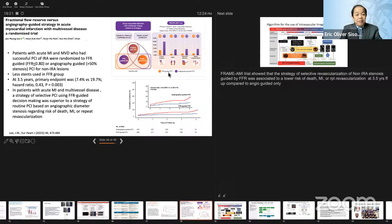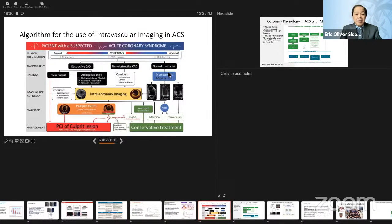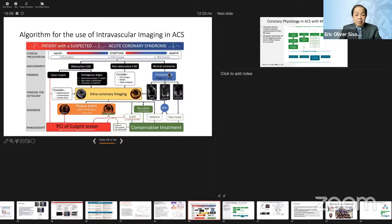So I'll just proceed with the evidence for using FFR also. It has been shown in the FRAME AMI trial, comparing FFR-guided complete revascularization versus angiographic-guided revascularization, that FFR guidance resulted in a lower rate of death, MI, and repeat revascularization.